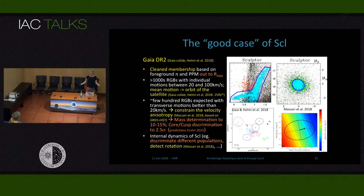Now it is Gaia DR2. So let's look at Sculptor. I did the same: I kept my text from a long time ago, and this time I've put in yellow what actually has happened. For a galaxy like Sculptor, this is what Gaia sees. You see that we see the stars in Sculptor all the way to the horizontal branch and even a bit below. Wow, good, huh?